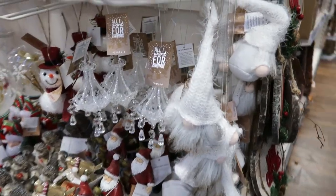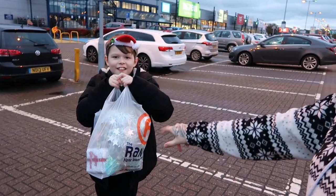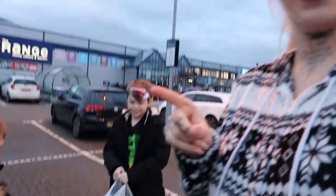How cute is that? So we've made it back to the car with all of our goodies. We've got some strange looks, but it's all right. Keane's got his little bag of tinsel and stuff. He'll show you that when we get home. And I grabbed the stuff that I wanted to wrap around the staircase, so hopefully that looks good. So we're gonna get in the car now and head home and I'll show you what we got.